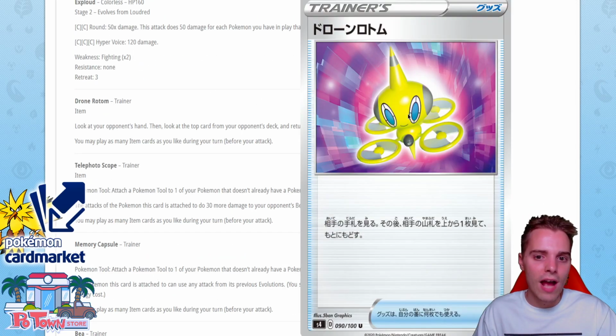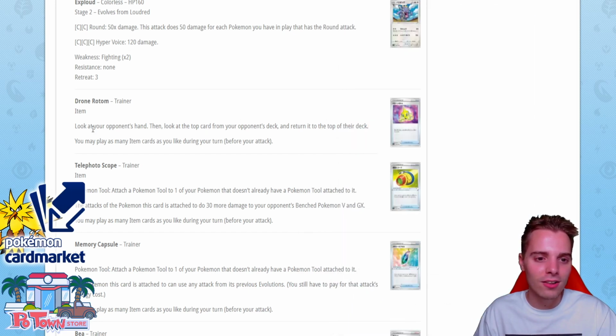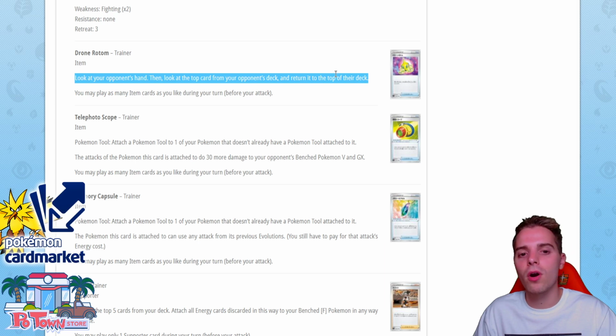Now to the trainer cards, we have the Drone Rotom. Look at that, it looks very shiny to be honest. Look at your opponent's hand, then look at the top card from your opponent's deck and return it to the top of their deck. You have a little bit of insight, I guess. I don't know what that is used for. Maybe an attack that says if the opponent's top card is something, then you can play these cards.